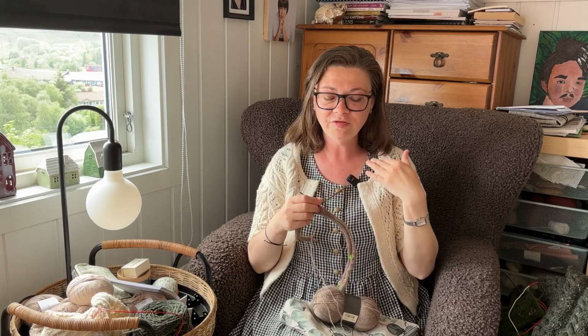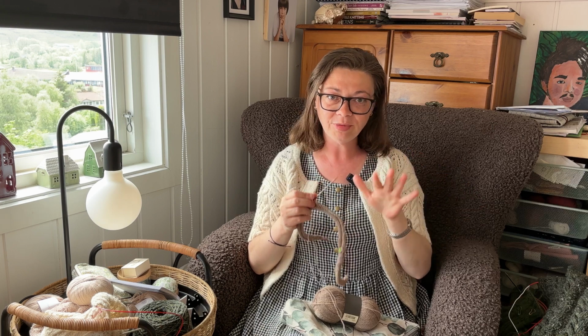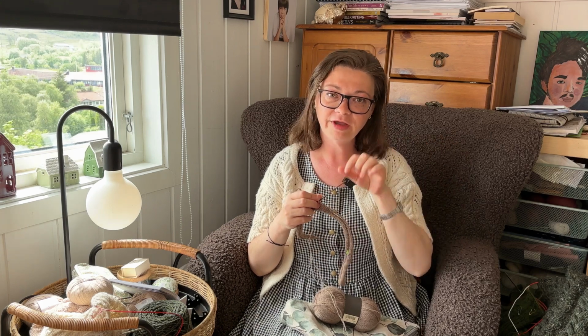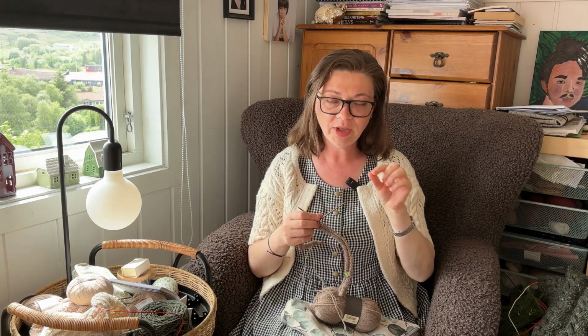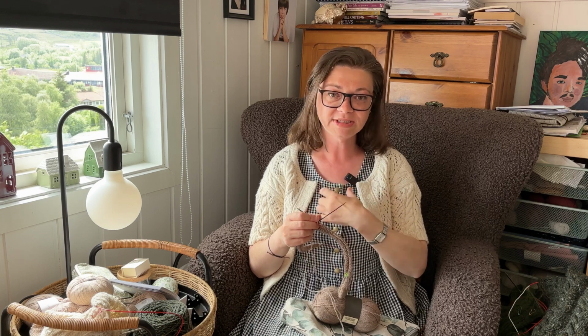So I've started first back and forth, and together with the increases I'm doing for the raglan, I am also increasing a number of stitches at the end of every row. And then when joining in the round, I will cast on more stitches at once, and I will change the beginning of row, because the beginning of row cannot be in the middle.